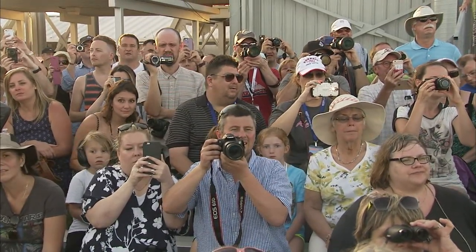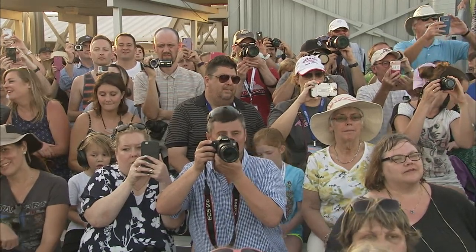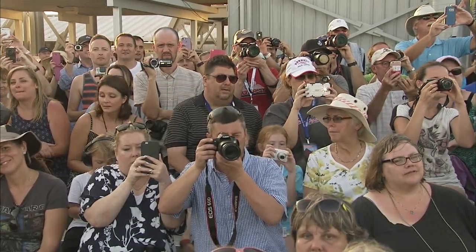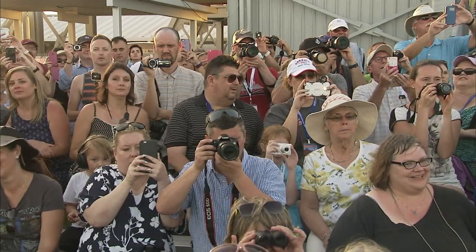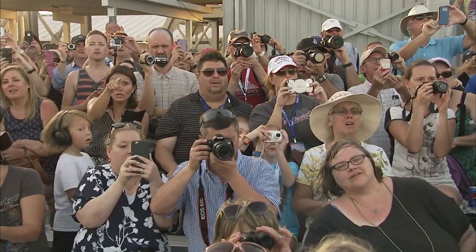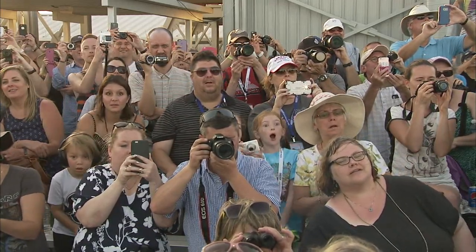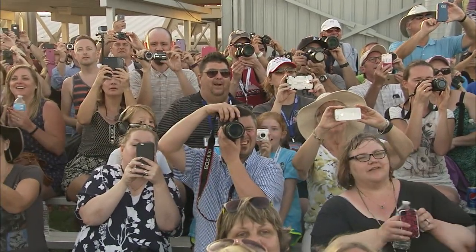data. 10 seconds. 9, 8, 7, 6, 5, 4, 3, 2, 1. And liftoff of OSIRIS-REx. Its 7-year mission to boldly go to the asteroid Bennu and back.